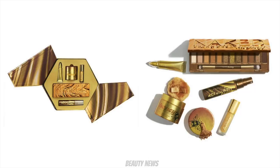Now, this contains the Naked Honey Palette, the Honey Eyeshadow Primer Potion, the Honey Lip Plumper, the Scented Sparkling Body Powder, and the Scented All-Nighter Makeup Setting Spray. Yeah, so that's the big shebang. It is the big shebang. So this is going to be out around when you're watching this, 13th of September on the Urban Decay Cosmetics and Sephora website, and then 23rd of September at Ulta Beauty.